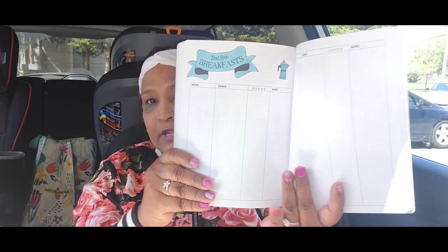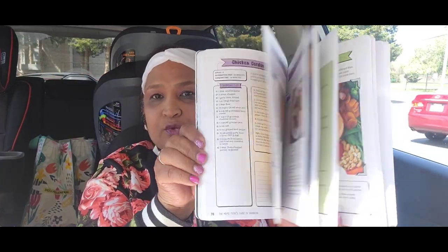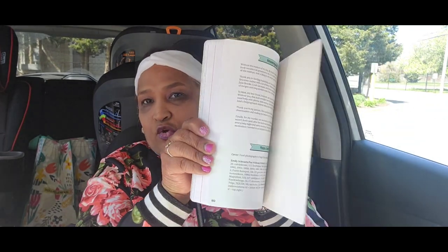Look how stunning this book is. And then it has a workshop. It has some templates in the back for breakfast. So it's a journaling book that you actually could write in. Delicious dinners, lunch, holiday favorites, favorite online, wish list equipment, budget tracker, monthly meal planner. This is an absolutely gorgeous book. Look at that. Really, really gorgeous.